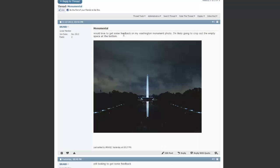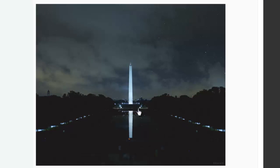Let's go on to our next image, which is Monumental by Brand. Now, this is a fabulous shot. I wish I could see it larger. If it was linked to Flickr and we could see it in full size, that'd be amazing. But it's an absolutely gorgeous shot with this reflection. I love that you've captured detail in the sky. Now, here's what I would do with this. I think from a compositional standpoint, it's flawless. I think from an exposure standpoint for the monument in the sky, it's flawless.